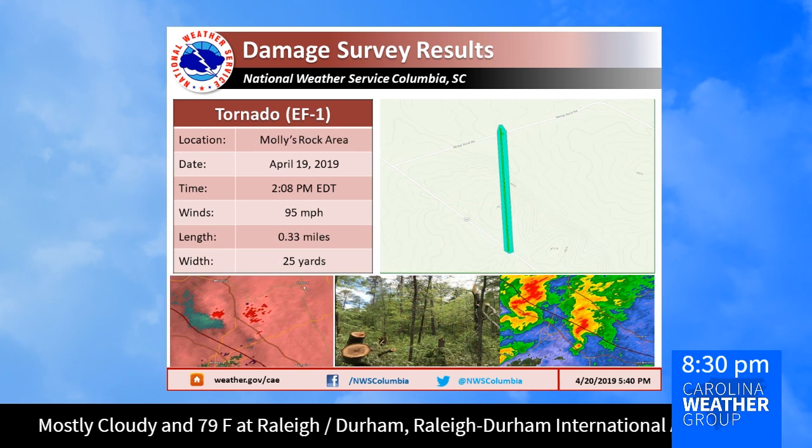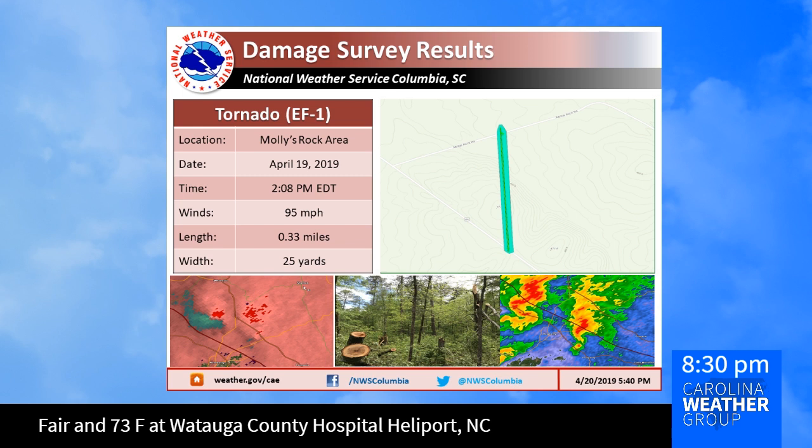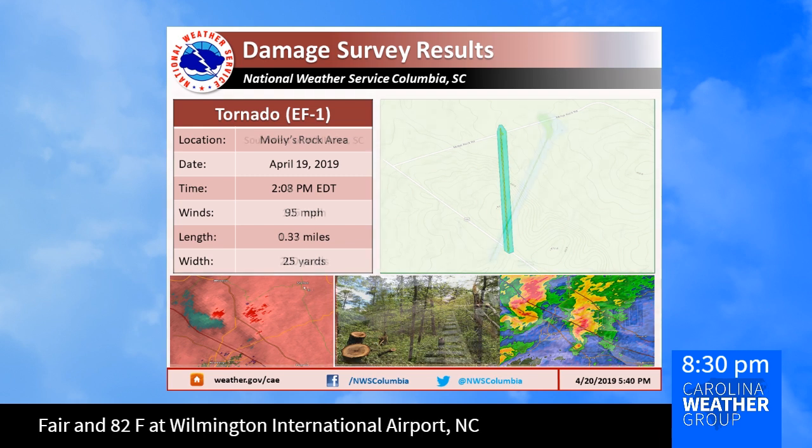This EF1 tornado was short-lived but still very powerful, with winds of 95 miles an hour, snapping trees in half as it traveled its 1/3 mile near Molly's Rock area. May not seem like a long path, but something you would have noticed if this short-lived tornado dropped down in your neighborhood.